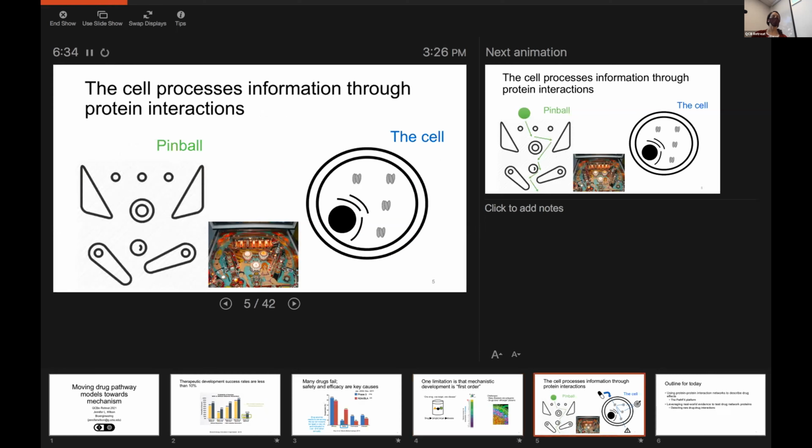So the other perspective that I brought to this process, thinking about how drugs work and how they're designed, is that I think of the cell as a pinball machine, if you will. If anyone hasn't played pinball, there's a picture of that in the middle. It's an arcade game where you have a ball that's introduced to a set of bumpers, and you have to bounce off those different bumpers to score points. And that's how the game works.